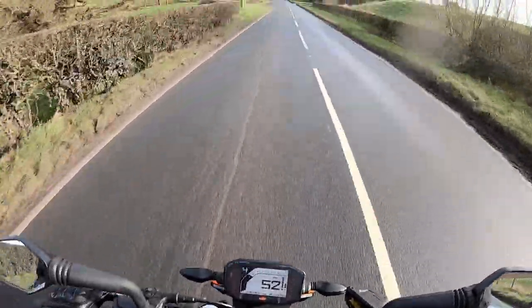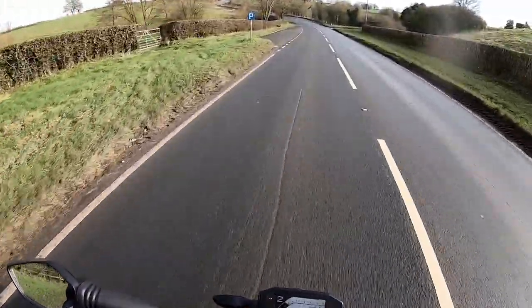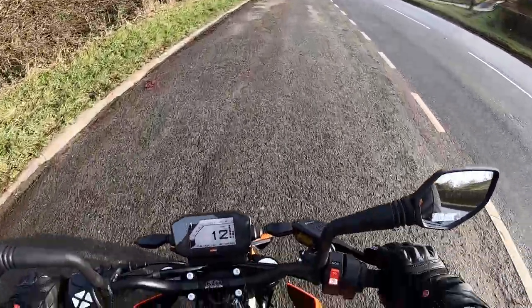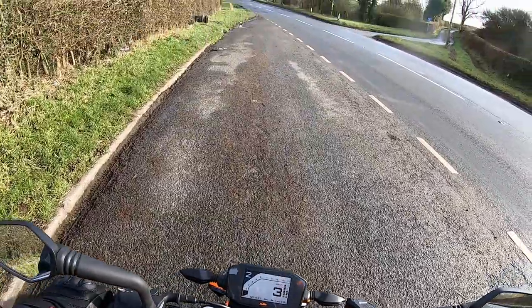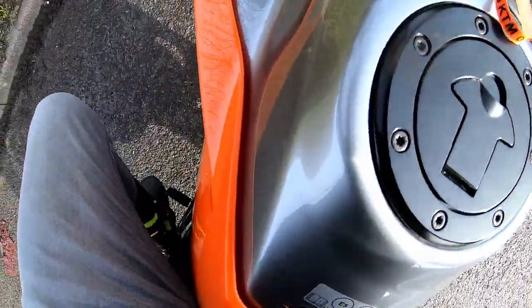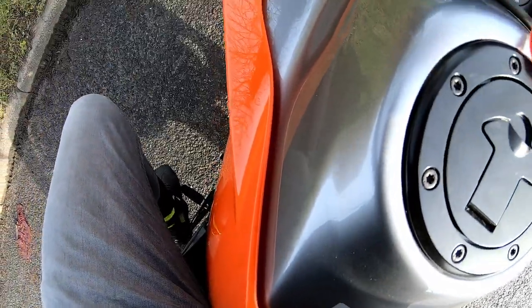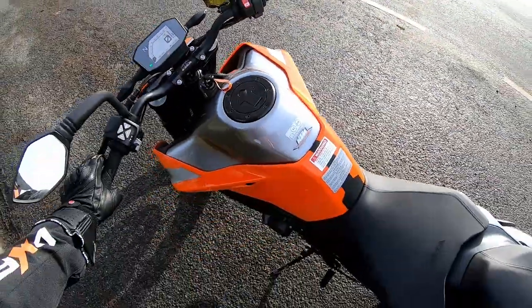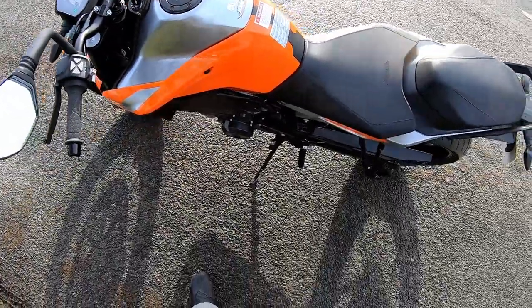I'm hoping the roads are going to dry up so I can... did you hear that on the downshift? The blipper, it sounds sweet. Oh, that is nice. Gearbox is nice. You don't particularly need it because of the quick shifter and the blipper, but the gearbox is nice as well on that. And very quick and easy to find neutral.